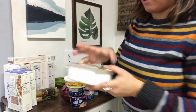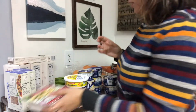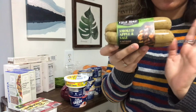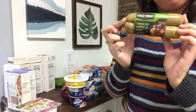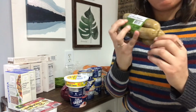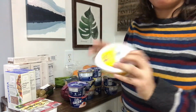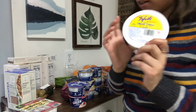Alright, this wasn't on sale, but Aldi didn't have tofu, so I got tofu at ShopRite this week. Then we got some Field Roast sausages. The coupon for this was $1 off, I believe. So I think this was about $5 for these 4 sausage links, which is a little expensive, but it keeps things exciting. Alright. Tofutti. This was the standard price for Tofutti, $3.99.